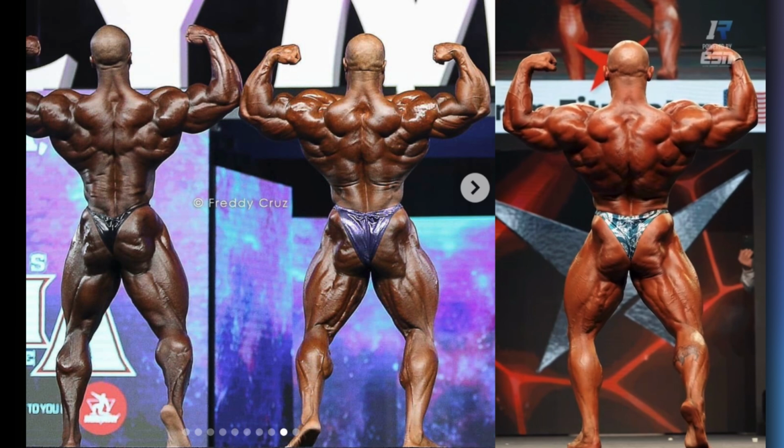And if we talk about Martin Fitzwater, he's looking good, but I would again prefer Phil Heath because of the roundness of muscles in his body. And second, I will give this to Martin Fitzwater because of the density in back, glutes, and hamstrings. Although he's not that conditioned, still he's carrying the best physique. And third, I will give this to Shawn Rhoden.